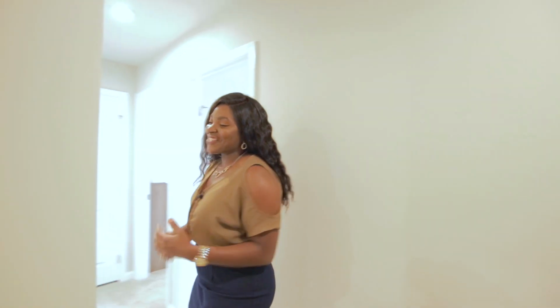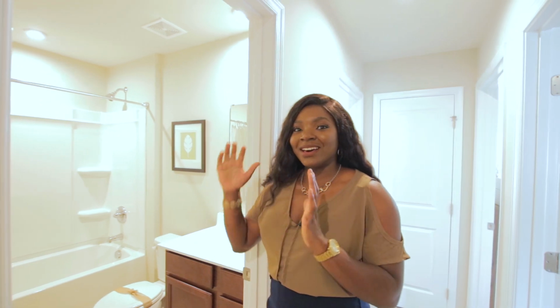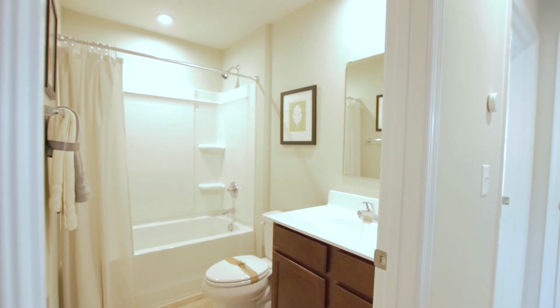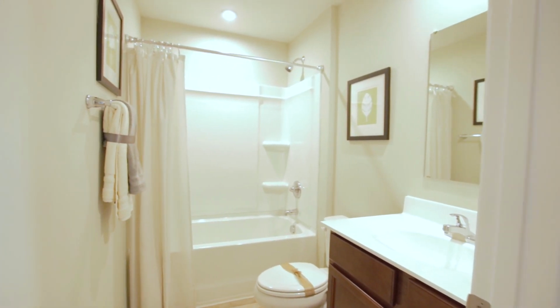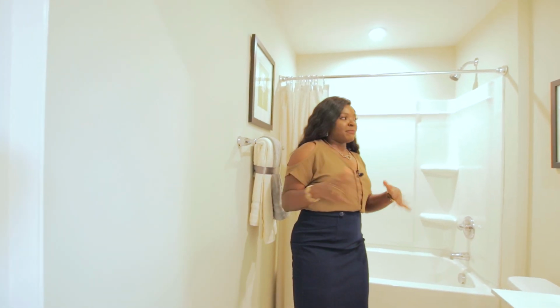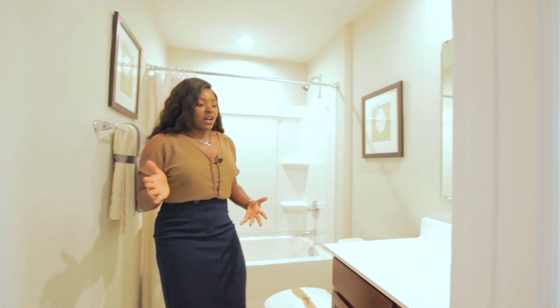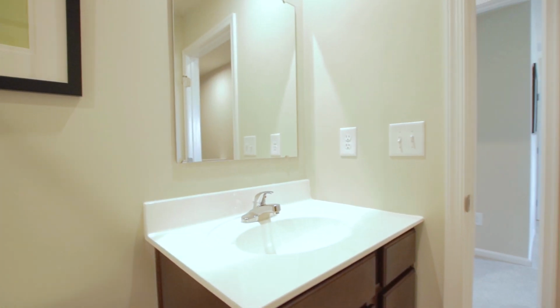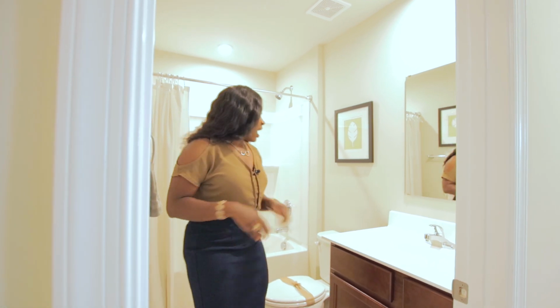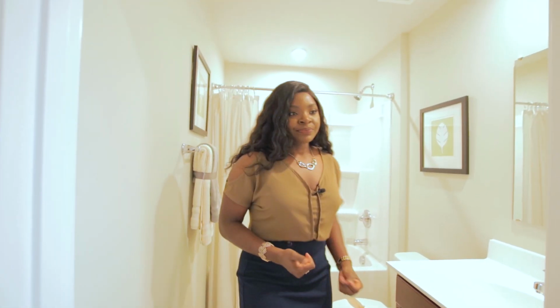And then when we come around the corner here, we come to the second bathroom. So this is the 2 of the 2.5 bathrooms. It's kind of the same concept as the other one we saw in the owner suite, except this is a single sink rather than a double vanity. So yeah, it's a shower head rather than a walk-in.